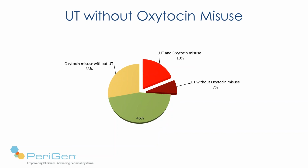And, as we've mentioned before, uterine tachysystole may occur in the absence of oxytocin for other reasons, and in fact you can see there was an additional 7% who had uterine tachysystole but without oxytocin. So overall, about a quarter of the babies with severe metabolic acidosis seeking legal action had uterine tachysystole. That's a very substantial portion.